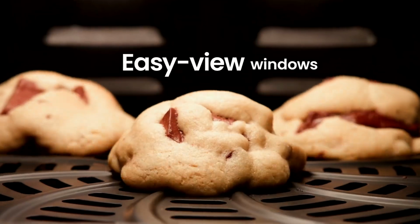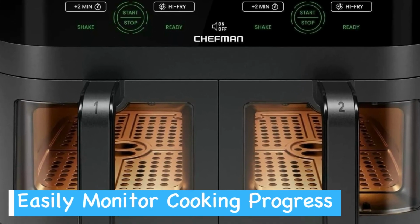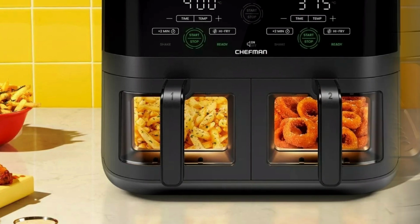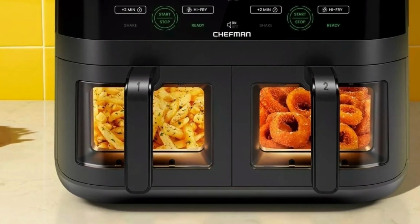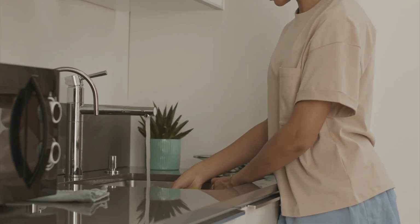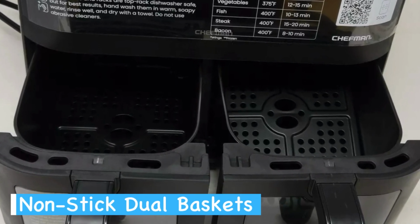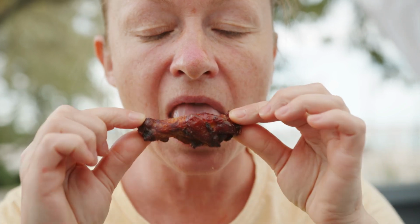The easy view windows are a standout feature, letting you keep an eye on your food without opening the baskets and interrupting the cooking process. This helps maintain consistent temperatures and ensures your dishes come out perfectly cooked every time. Cleanup is a breeze with the non-stick dishwasher-safe baskets. You'll spend less time scrubbing and more time enjoying your meals.